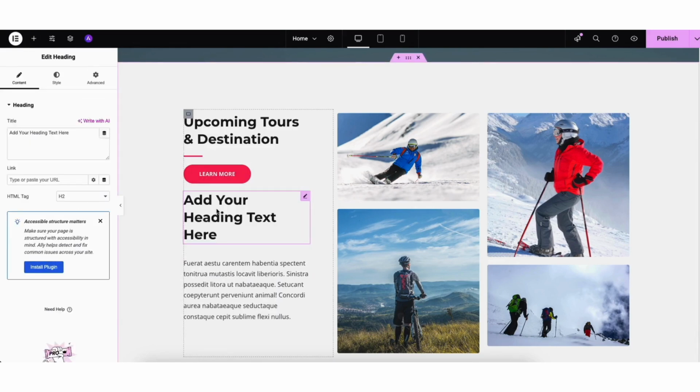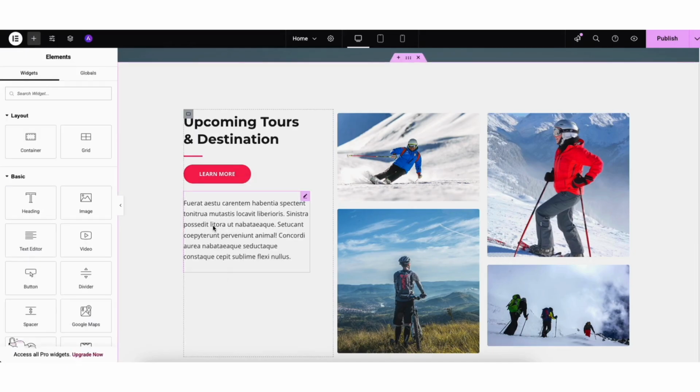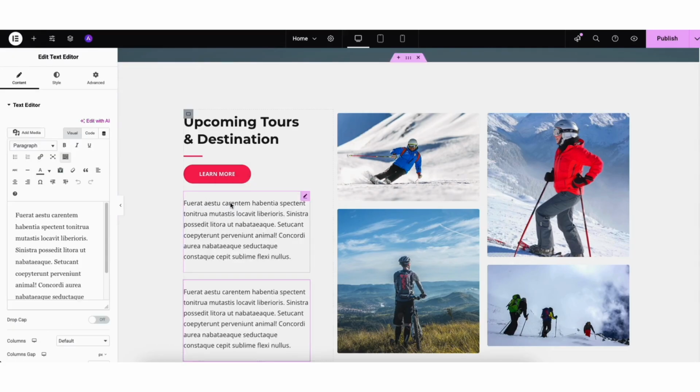If you want to remove something, right-click into the area. Click Delete to delete it. If you want to duplicate something, right-click into an area. Click Duplicate and it'll duplicate that area.